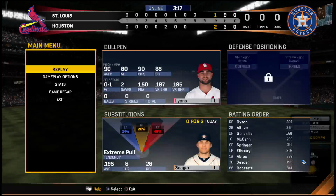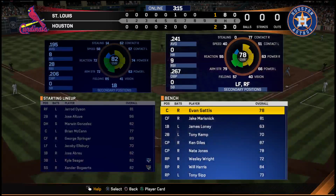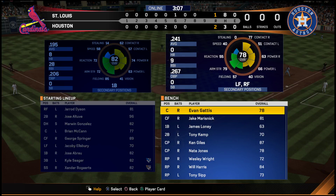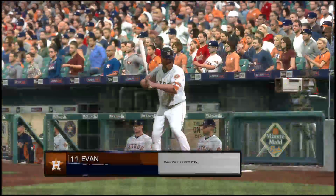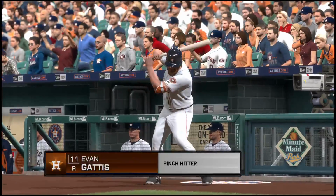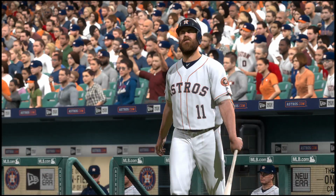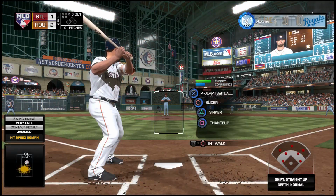Cardinals are going to get some. Going in the bullpen now as a left-hander has begun to get loose. Evan Gattis is going to grab a bat here as he looks to try to set the table in the bottom of the eighth as they look for some insurance.